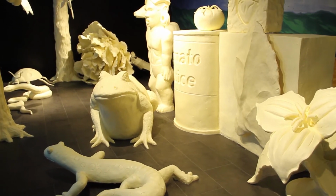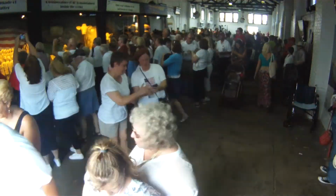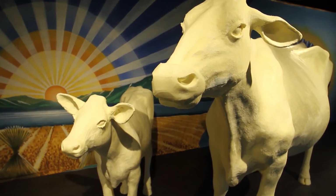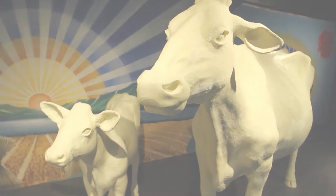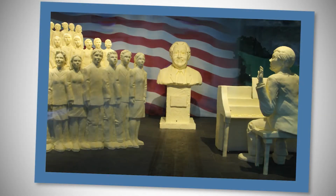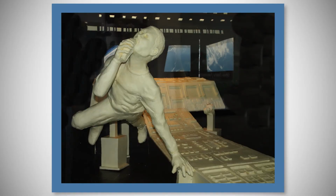The butter display at the Ohio State Fair attracts more than 500,000 visitors each summer, and continues as one of the most loved traditions at the fair. Past sculptures included last year's celebration of the 50th anniversary of the All-Ohio State Fair Youth Choir and its founder, a salute to our state capital's bicentennial, and a tribute to our nation's space program.